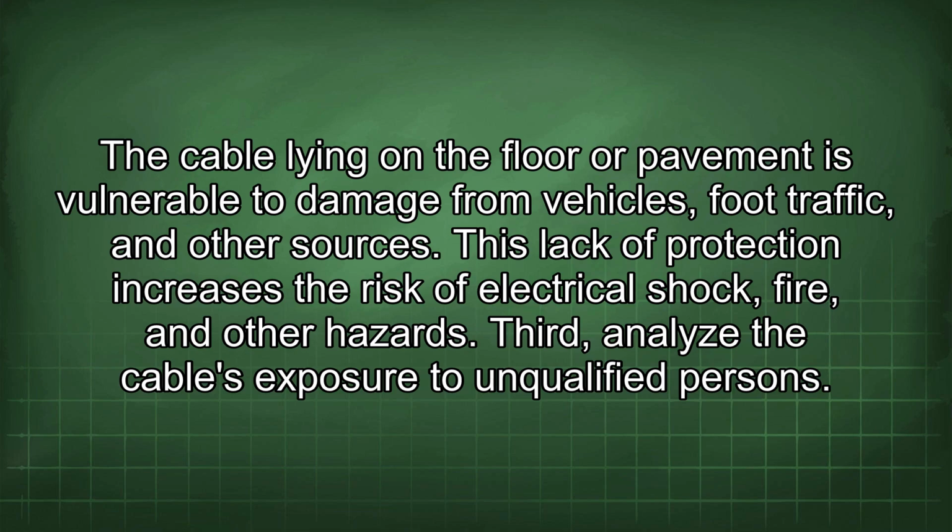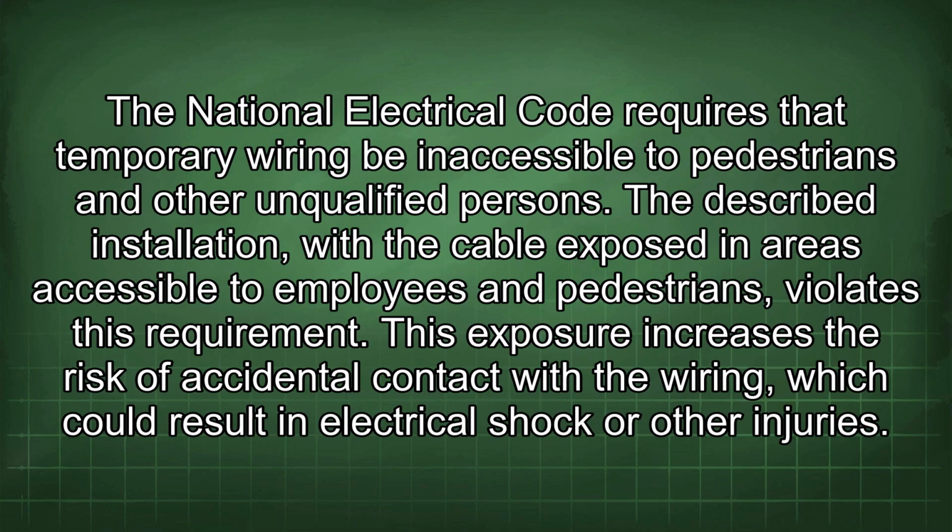Third, analyze the cable's exposure to unqualified persons. The National Electrical Code requires that temporary wiring be inaccessible to pedestrians and other unqualified persons. The described installation, with the cable exposed in areas accessible to employees and pedestrians, violates this requirement. This exposure increases the risk of accidental contact with the wiring, which could result in electrical shock or other injuries.